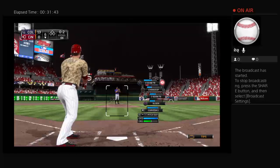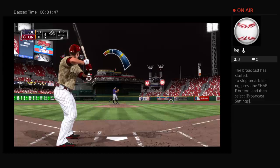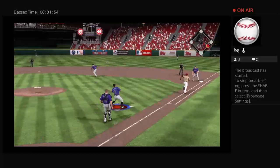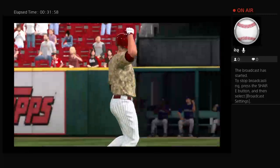That's in there as well. It's a quick 0-2 count. Now here it comes. Now a bunt attempt here as he gets this one down. And the throw to first will be in time, so they stamp out the bunt attempt.